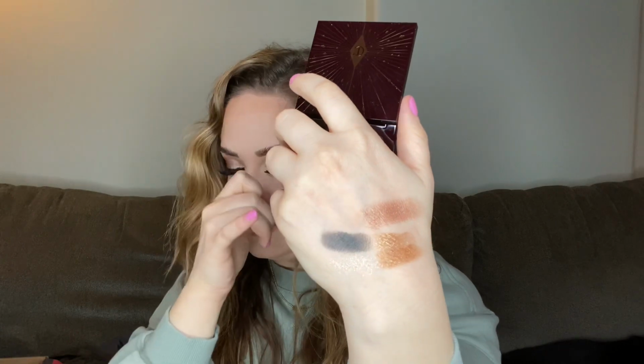I will say this, I think the palette's beautiful. I'm anxious to see how these shadows perform. I've actually, if I think about it, I don't think I've ever tried Charlotte Tilbury's eyeshadow formula. But if I had one gripe about the palette, it would be the fact that none of these shades are matte. So this is not something you could travel with and create a full look. These are all shimmery looking shadows. So yeah, it's beautiful. Let's move on to the next product.